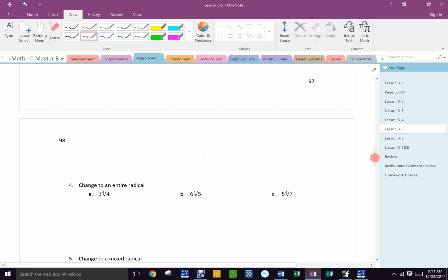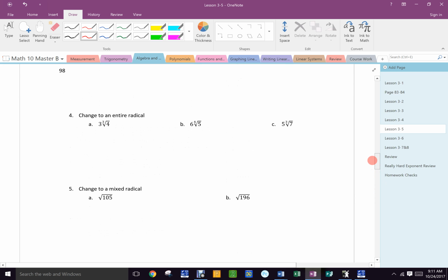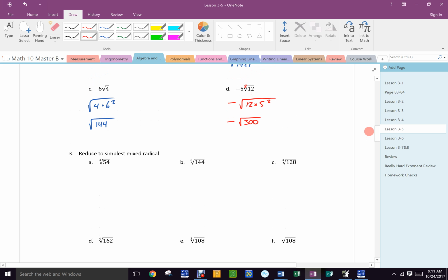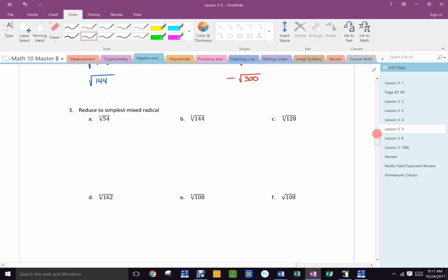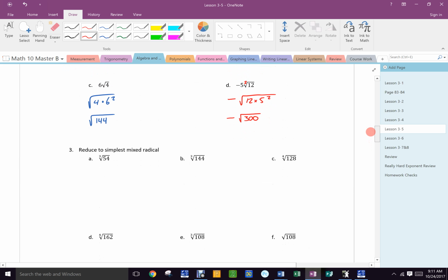Okay. Now, I am going to shut up, and I'm going to ask you to do 3, 4, and 5, and I'm going to ask you to stop at page 98. But I want to call your attention to a couple of things. Notice in 3, what size of a group am I looking for? Group of 3, not 2. What am I looking for in letter C? A group of 4, not 3 or 2.